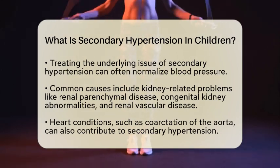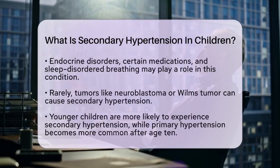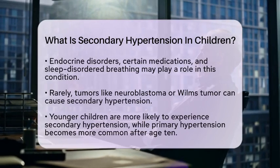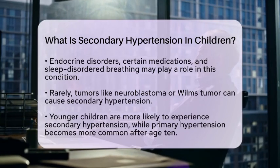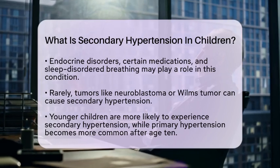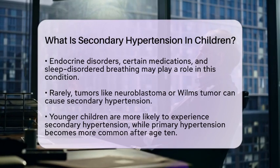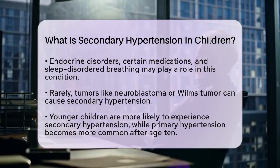Interestingly, the age of the child can influence the type of hypertension they experience. In younger children, secondary hypertension is more likely. However, as children grow, particularly after age 10, primary hypertension tends to become more common. Regardless of age, any child with high blood pressure should be evaluated for potential secondary causes, especially if they show unusual symptoms. So, what symptoms should parents look for?